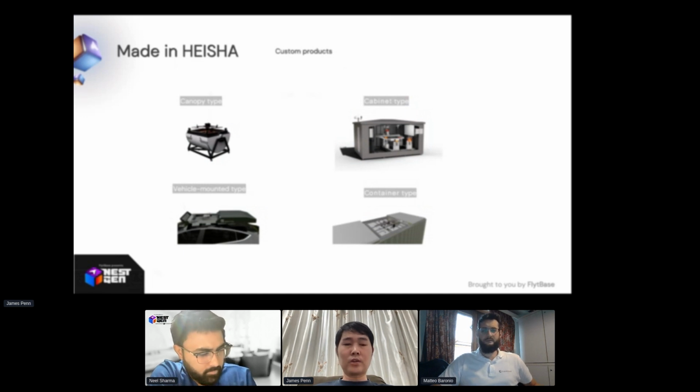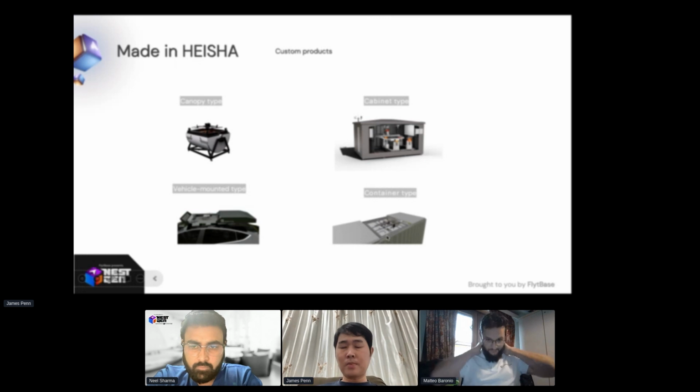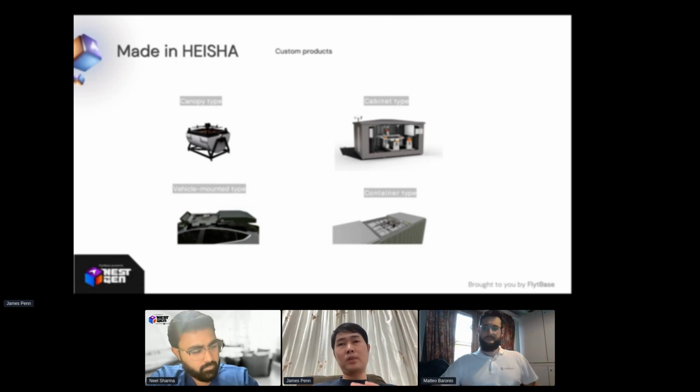carries firefighting canisters. We also have the vehicle-mounted drone dog, and also a container type. All of this we can customize. And also, if you have any new ideas that you want us to make according to the drone models, we can also customize it. And of course, if the quantity requires, we can mass produce them and make the costs much lower.